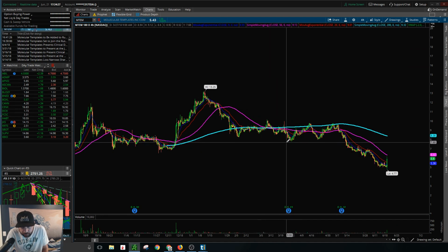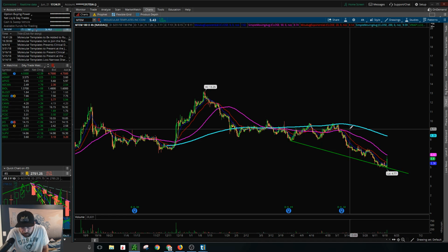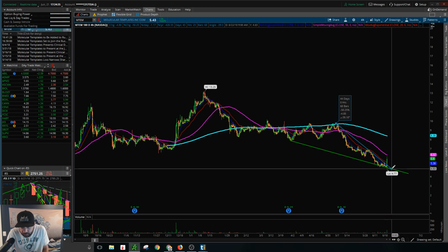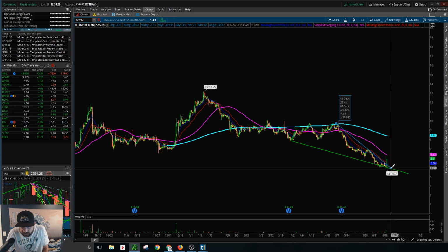So let's look at the pattern here. So this is the bottom support. What I'm already starting to see here, guys, is a falling wedge pattern. So these are very, very bullish patterns. When you find these, get excited, because they're typically opportunities.